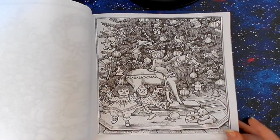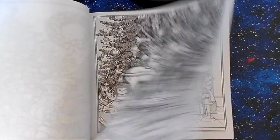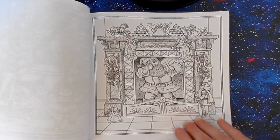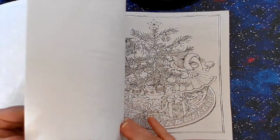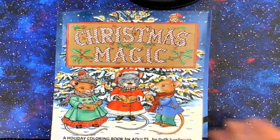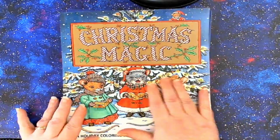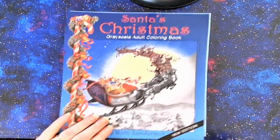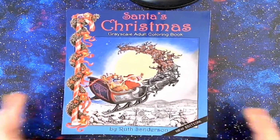The things the toys get into in the middle of the night. Santa going up the chimney. And then, of course, a duplicate section, so you can color the entire coloring book in a completely different way. Wonderful, wonderful book. Now these ones here, these are new.